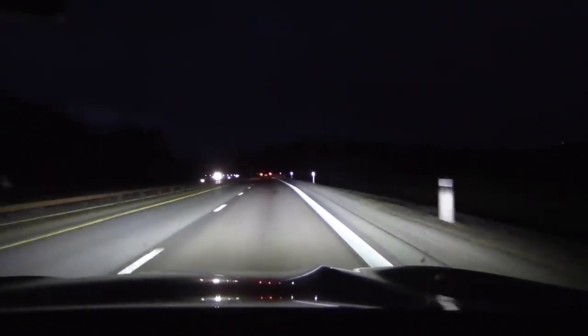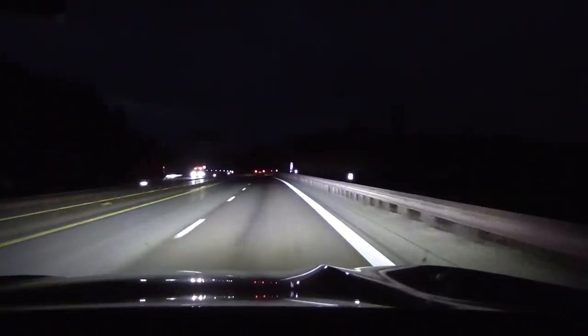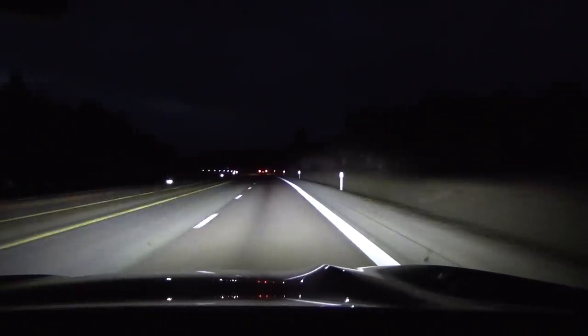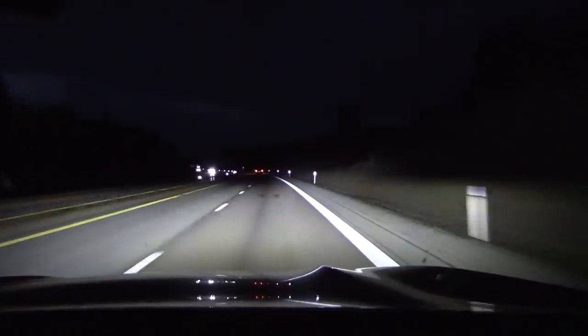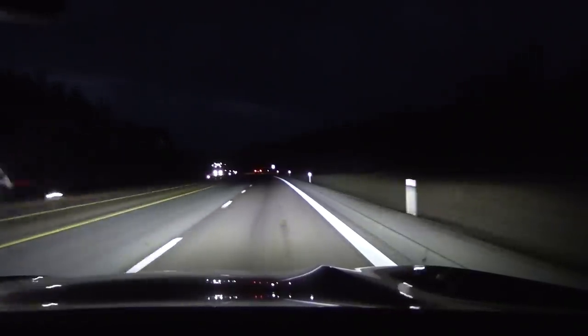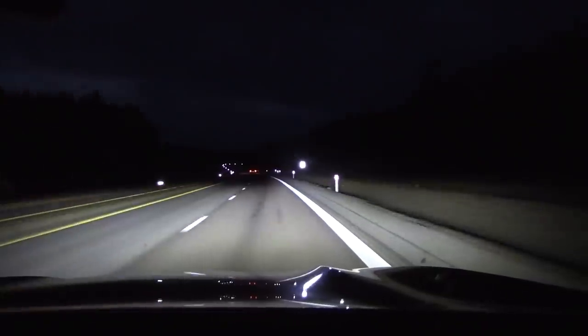Let's see now. I'm using the adaptive headlights from BMW, but this is not the full matrix style. It's just some kind of moving stuff going on. I have a car in front, so it blacks out that one, and then oncoming cars. I don't feel like it's doing too much. Okay, let's see. After the truck passes, what happens then? It should light up the left side.